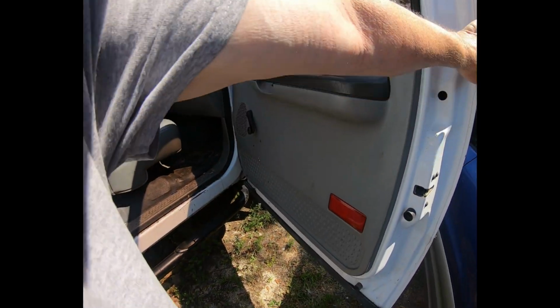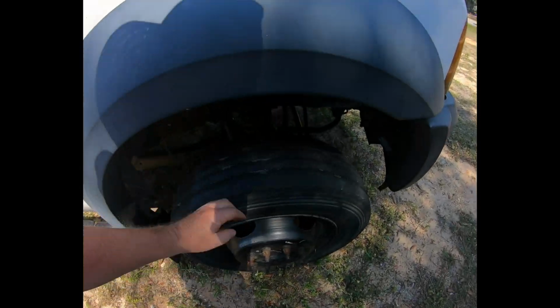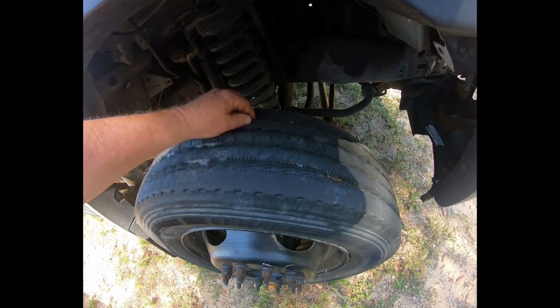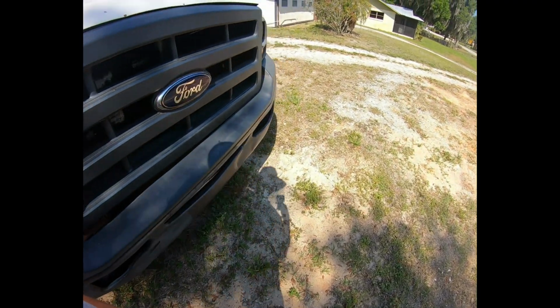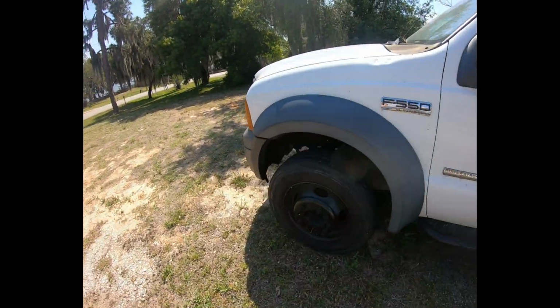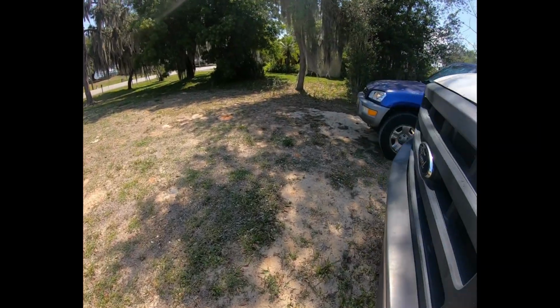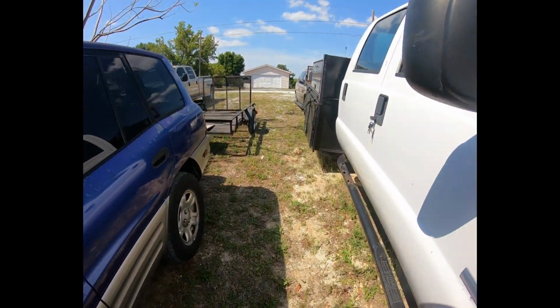Let me see if I can get on the other side. Front tires are not new, but they've got good tread on them. I've not had a chance, like I said, to do anything, which includes oil changes and differential fluid change that I would normally do.